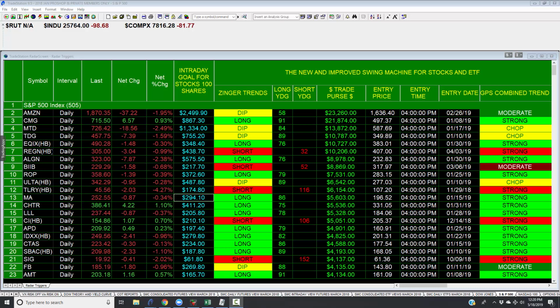I received a phone call from a gentleman just a couple of hours ago that wanted to know if Swing Machine can help him choose what stocks to enter and exit, help him manage those positions and ETFs. And the answer to that question is most definitely yes. In fact, we developed Swing Machine first for stocks, and Swing Machine does not use moving averages.